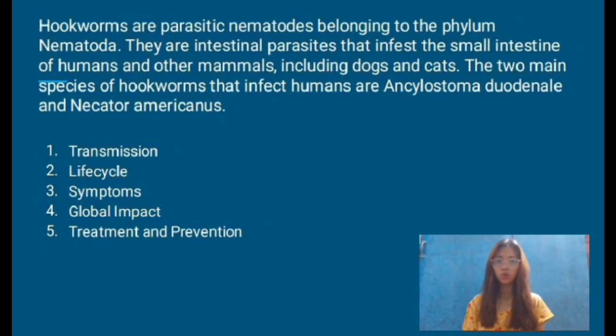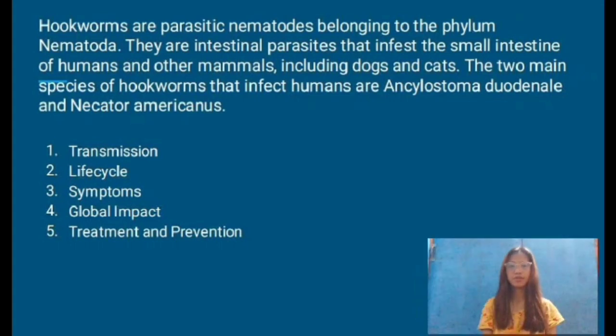The larvae of hookworms are present in the soil and can penetrate the skin of humans or be ingested through contaminated food or water. Number 2. Life cycle. Once inside the human host, the hookworm larvae migrate to the small intestine, where they mature into adults. The adult hookworms attach themselves to the intestinal wall and feed on the blood of the host. The female hookworms produce eggs which are passed in the feces of the host.